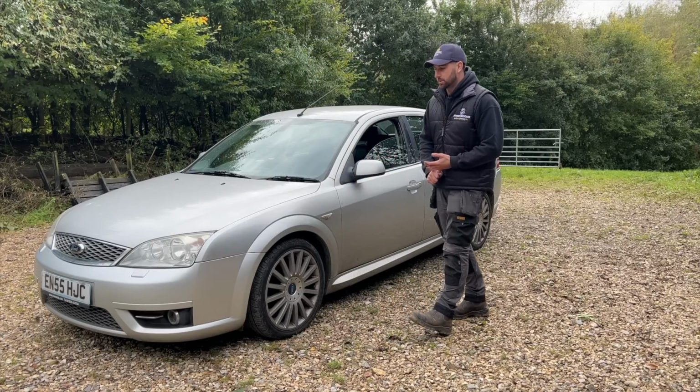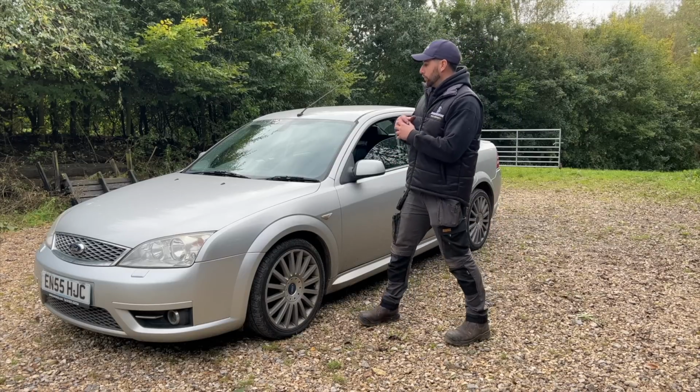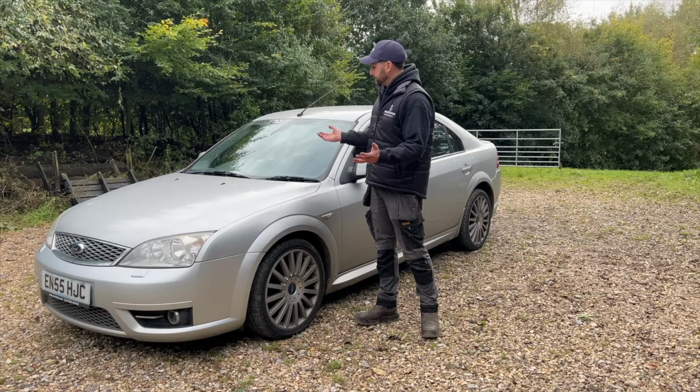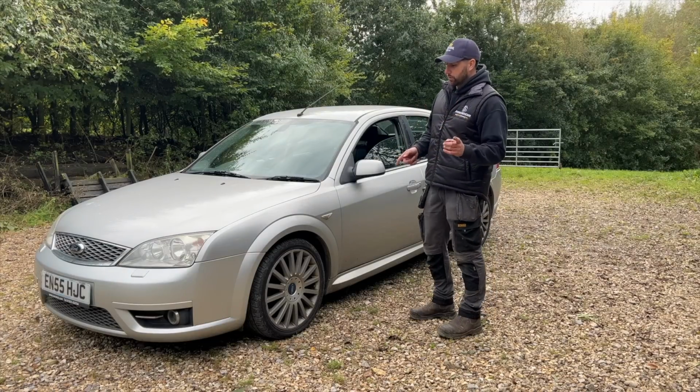It's had major items like the dual mass flywheel changed already. As I said, the car has been looked after. So really big ticket items that shouldn't fall in front of me, hopefully. That exhaust blow, I do need to sort that, but I did mention I've got a plan.